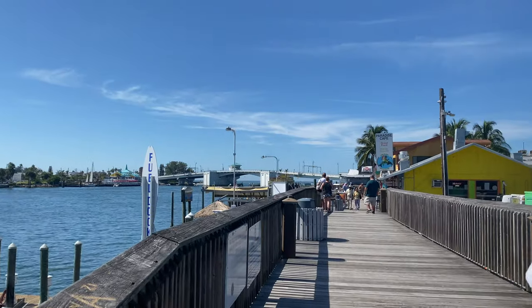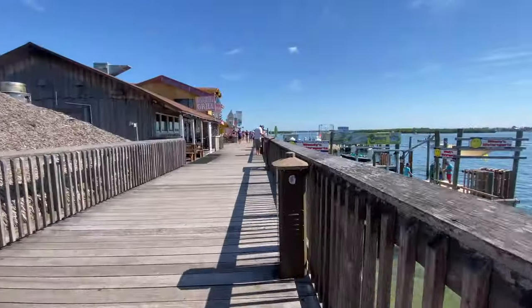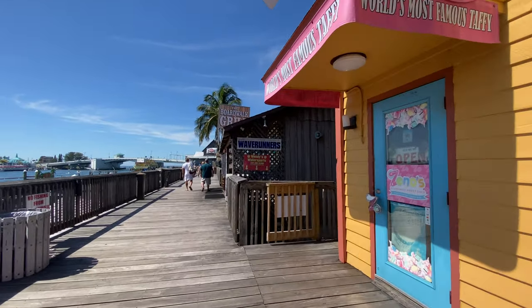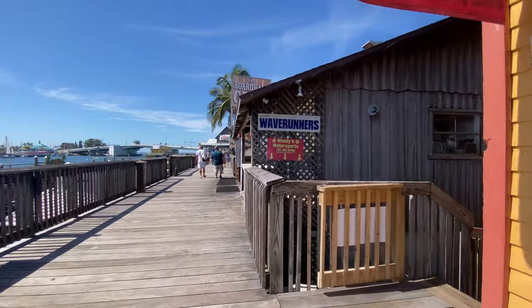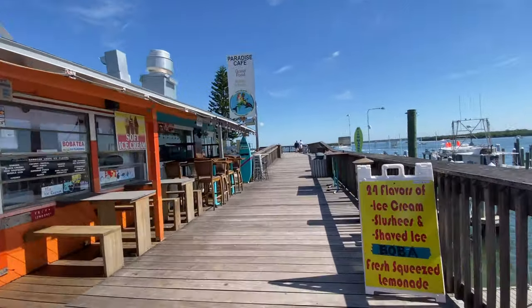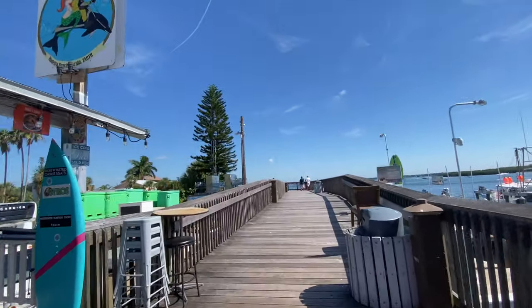Definitely seen some pelicans. Also, the sandbar has gotten so popular lately that some of the local companies are even taxiing people out there for various hours. So you can pay to get taken out there for 2 to 4 hours, however long you think you might want to stay. So that's an option too if you don't want to rent your own jet ski or boat to get out to the sandbar.